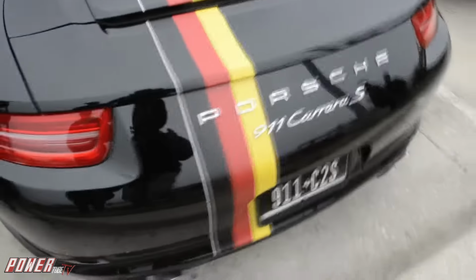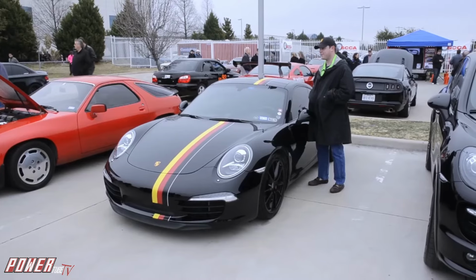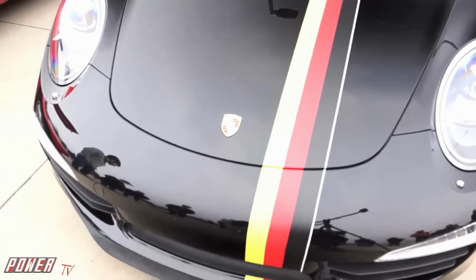My dad and I come out here. It's a fun thing for us, and we're out here rain or shine. So these are our drivers' cars, but we don't baby them at all.